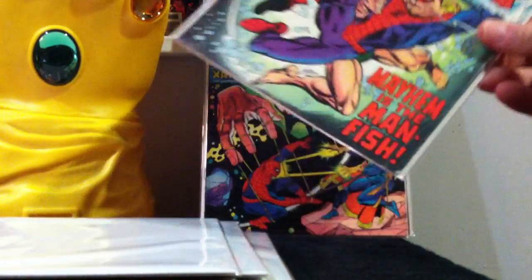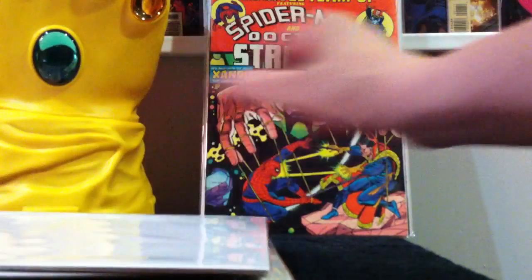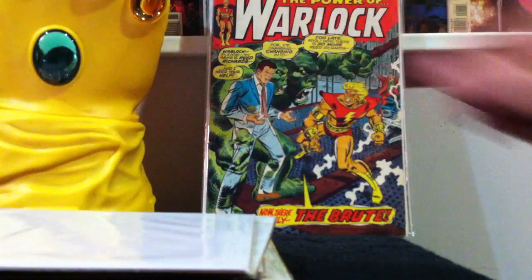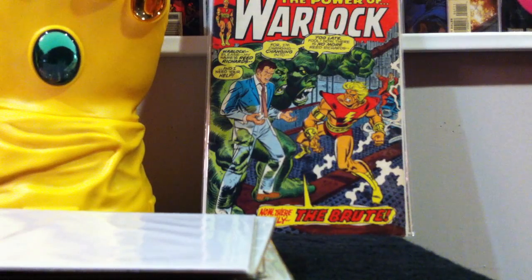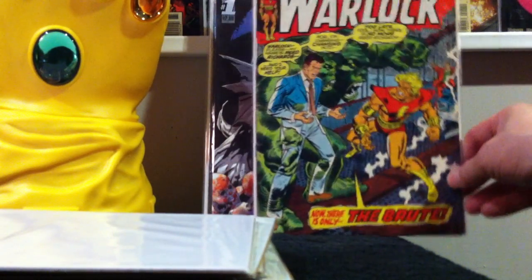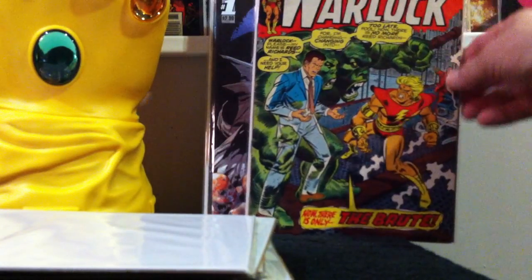Number 14, only issue here has got that little corner fold and some creases. Number 21 with Doctor Strange. 34 with the Valkyrie. The Power of Warlock number 6. You know, as the Guardians of the Galaxy 2 gets close.